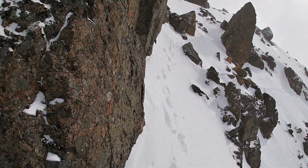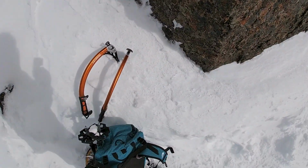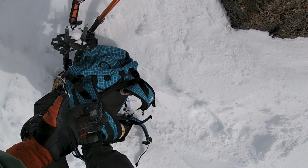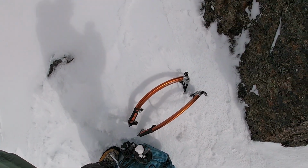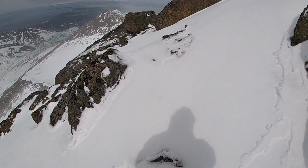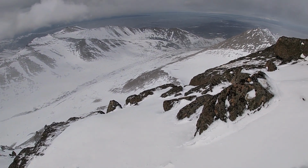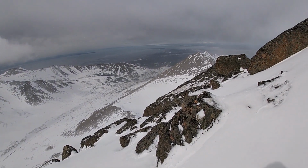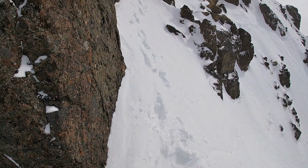Alright, just made it to a little protected spot right below summit and realized I forgot to record my time. So I was 5 hours and 5 minutes to the summit, but we really didn't take any breaks. The longest break I took was probably to watch the sheep, and pretty sweaty as a result.